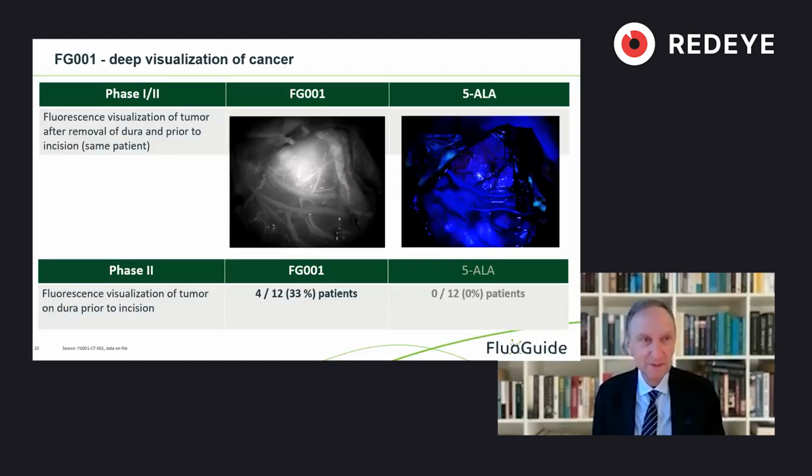So the deep visualization, again, this is just a close-up of it. You can see this patient lighted up. You could see where the cancer is, not with 5-ALA. And if we take this across all the cancers, not surprisingly, none were visualized by 5-ALA. Remember, it's 1 to 2 millimeters depth. And we saw it in 4 out of 12. So in 1/3 of the patients, we saw it.